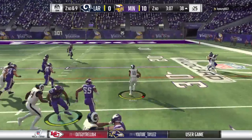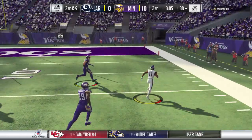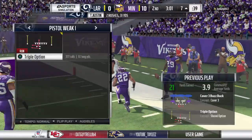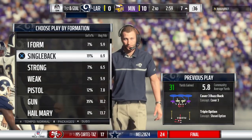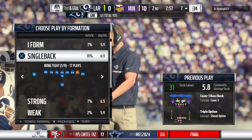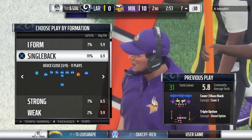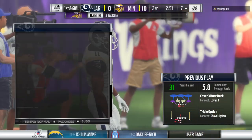Now a handoff here to his running back. And down he goes, taking it inside the 10 to the 7. 31 yards there and a first down. Exactly what they needed right there because they needed to use the ground game to take some pressure off because the quarterback's been struggling a little bit.